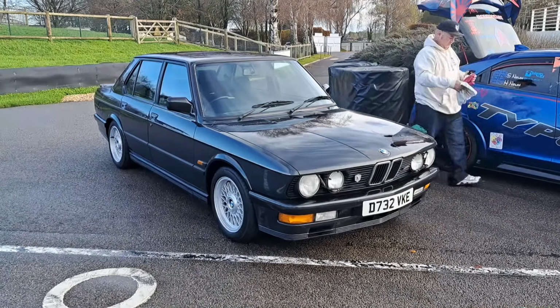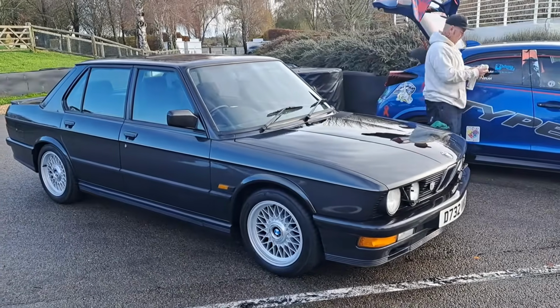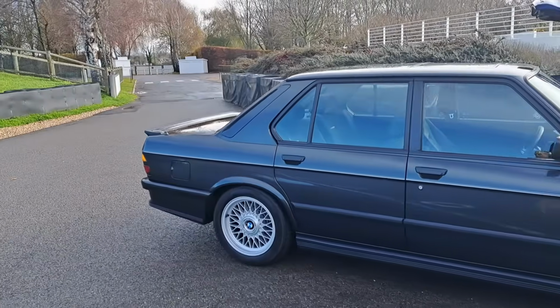Good morning. Today is the 23rd of November and this is Mattwood 2025 at Goodwood in Sussex.